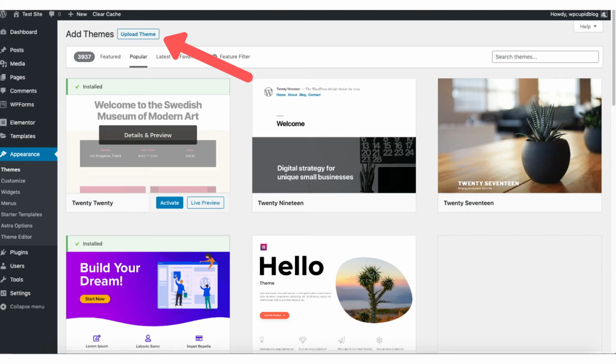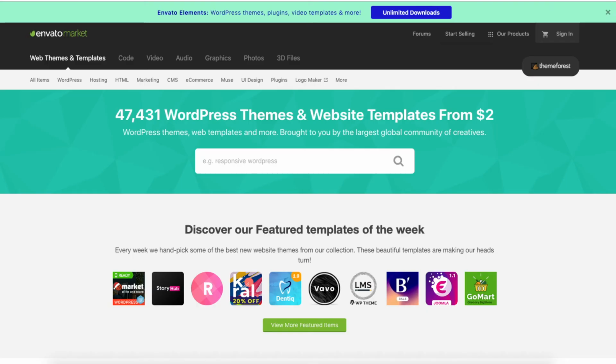From the Add New Theme page, if you click Upload Theme at the top, this is where you can add a new theme if you got it from another site or it is a premium theme. A great resource I've used for several years and recommend for professional WordPress themes that look like an award-winning design agency did your blog is ThemeForest.